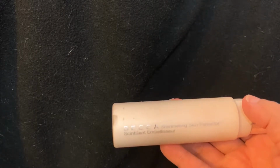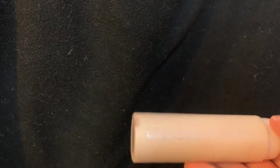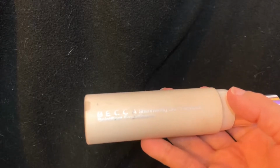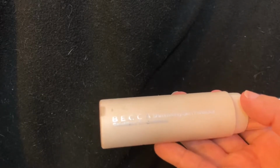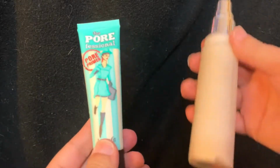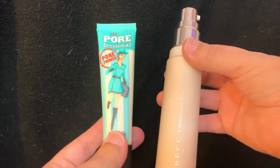One for an illuminating finish is the Becca Shimmering Skin Perfector, and I have mine in the shade Pearl. It does just that. It gives your skin a nice luminous glow underneath your foundation. So I gave you a pore filling option and also a luminous glow for your foundations.